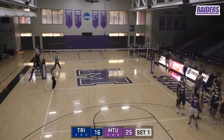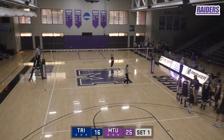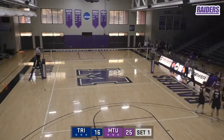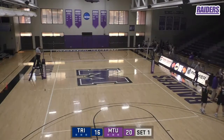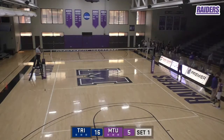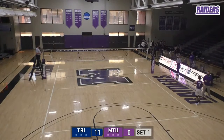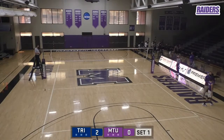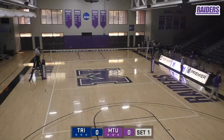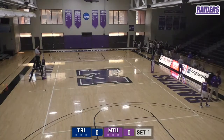Yeah, interesting way to end the set, honestly. And for Trine, I agree. I think they started to pick things up as the set went on, but they had a bad start there after going up 2-0, where they allowed the Raiders to really pull away and establish themselves. Trine definitely can play, that's for sure. I'll be interested to see the stats because we saw some Purple Raiders service errors, but we definitely saw a lot of service errors on Trine's part too, and so I'd be interested to see if Trine could have made those serves, what difference would have made in the set.